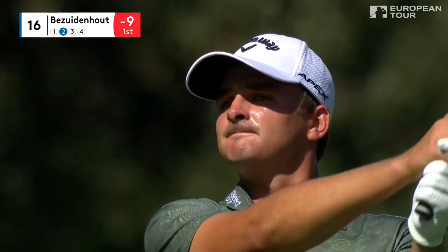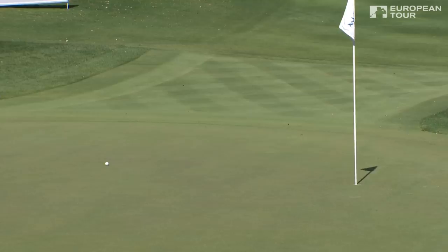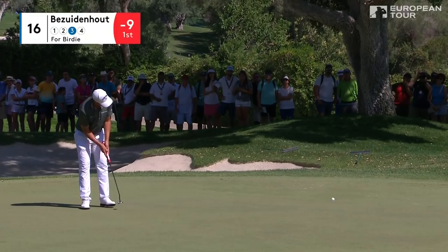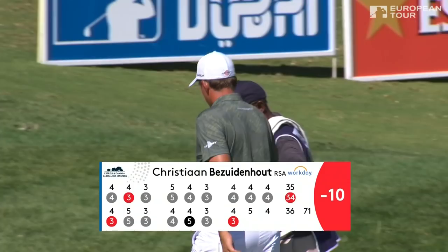All about where you pitch the ball. Yeah, it's a clever shot again, just up the slope and let the spin take it down the slope. And very quick down the hill. And he pours another one in the hole. So, drop shot at 14, but he gets it back there two holes later. He is back to 10 under, and he leads by 5.